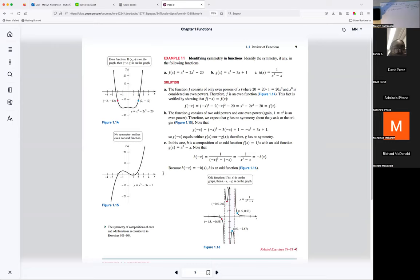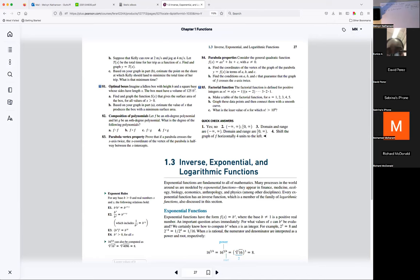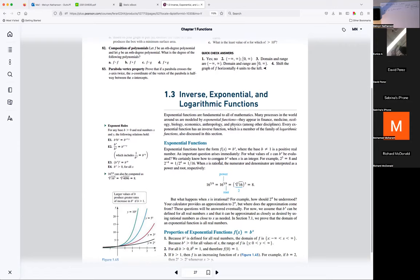So symmetry is important. And the more mathematics you do, the more important it becomes. There's a lot of information about functions, but I want to just go to some of the most important functions that we use in calculus and that you should be familiar with from pre-calculus. And these are especially the exponential and logarithmic functions, and then the trigonometric functions.